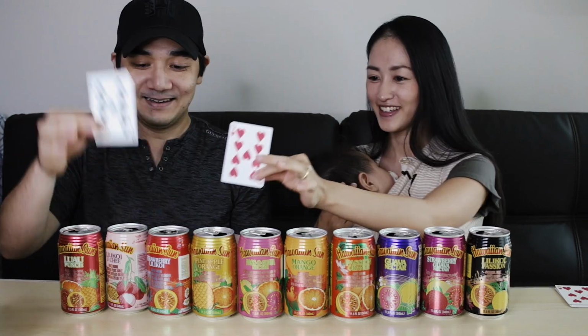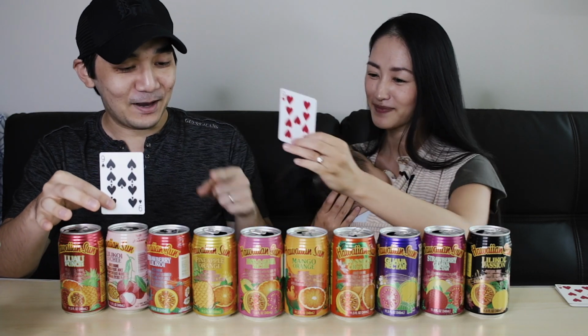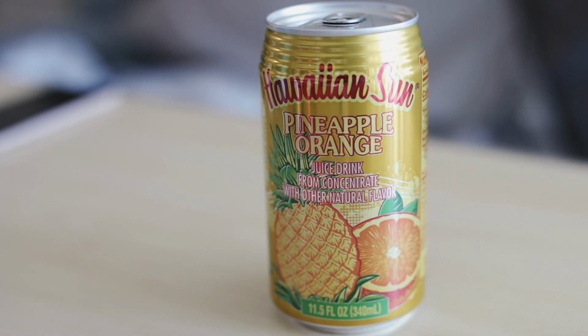So this is number 9. Oh, interesting. All right, so why did you pick pineapple orange? I love pineapple itself, but I guess I'm just not a fan of the pineapple juice. It's not as bad as the other one. I mean, it's still drinkable, but it's just not my favorite.